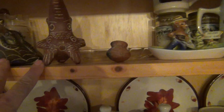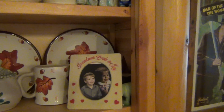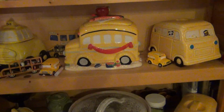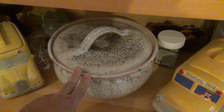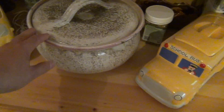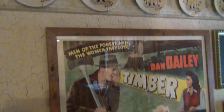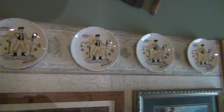These are from Costa Rica when we were down there. Some of Tammy's buses. Here's a big bowl we glued back together that came from Kim Howdy on the forum. It broke, came for the pig roast. We couldn't bear to get rid of it, so we glued it back together. And it's fine for us. Some unique plates.